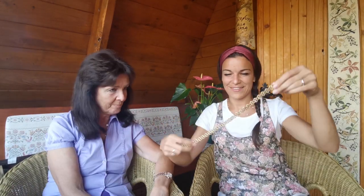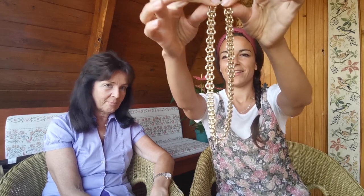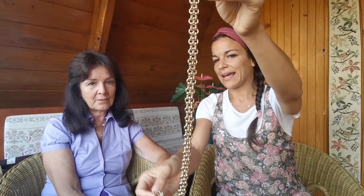So let's start with the antiques market haul. This was one of my finds. It's a vintage necklace, matches well with many outfits. Can you put this on? Oh, voilà. Super. How is it? Very nice. This was not that cheap because the seller wanted 15 euros.